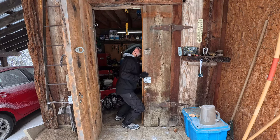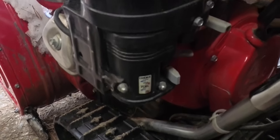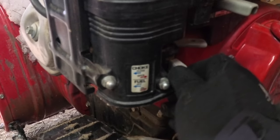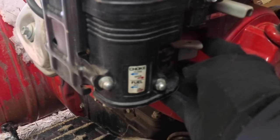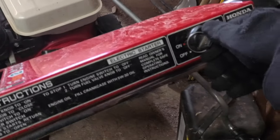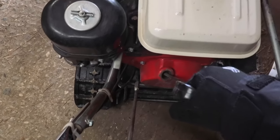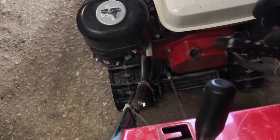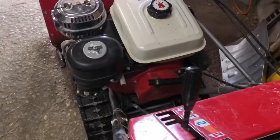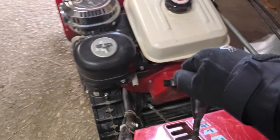Isn't someone supposed to go, ta-da, when you open the doors? Anyway, it's a Honda HS80 snowblower. Turn the fuel on, put the choke on, put the throttle up a little bit, turn the key on. Usually starts in one or two pulls. Very reliable machine.